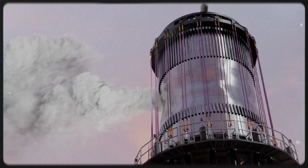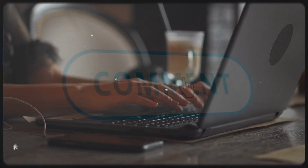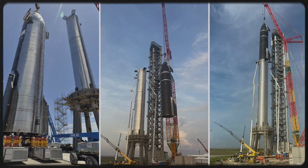But this raises a question. Why was this approach necessary? What do you think? Share your thoughts in the comments below, and let's see who gets it right. My guess is it's to keep the booster from moving unexpectedly.